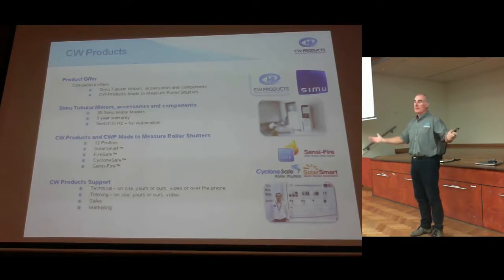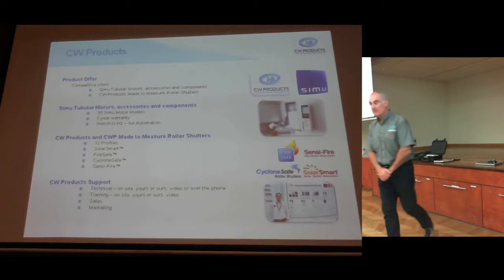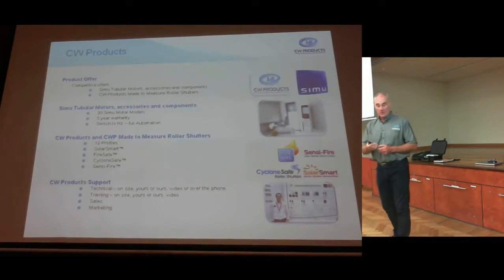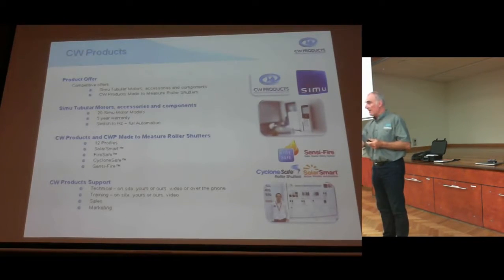So, any questions? Yes? Do you make any shutters without the fill? Sorry? Do you make any shutters without the fill? Yes, yeah, we call that extruded. Okay, that's extruded. So out of the profiles that I showed you, the only one that isn't filled is the one that's all perforated, and that's what we call a single skin.